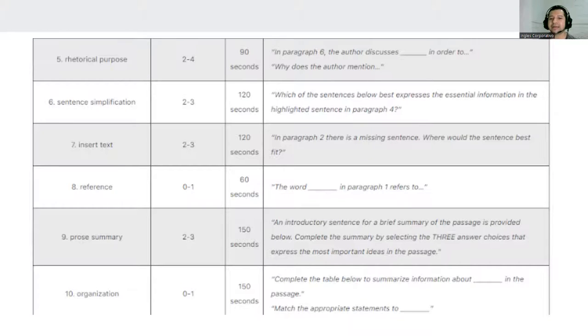Insert text, sometimes you will find this kind of question in paragraph 2. There is a missing sentence. Where will the sentence best fit? The reference question, the word in paragraph 1 refers to. Prose summary is an introductory sentence for a brief summary of the passage is provided below. So you need to complete the summary by selecting 3 answer choices that express the most important ideas. And organization questions are, for example, to complete a chart or to provide information about matching words, things like that.